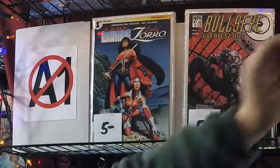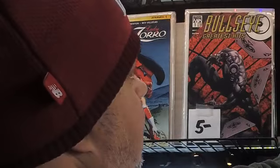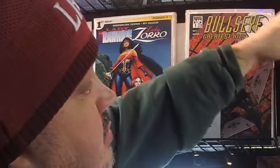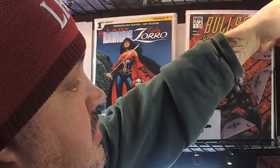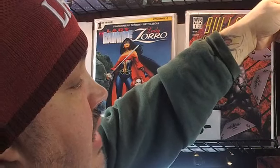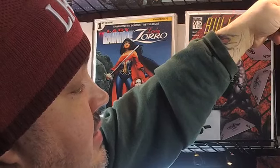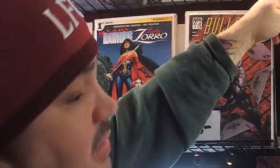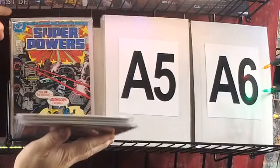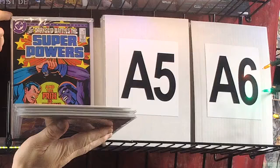On to the A4 spot. A4 is the classic Superpowers series from 1985, featuring Jack Kirby's writing, covers, and interior pencils. Issues 1, 2, 3, 4, 5, and 6 for $5. That's less than $1 an issue. Easter Island's kicking ass right there. Watch out for those big heads. Is that Darkseid? No, it's Steppenwolf. Kirby, man. $5 for Superpowers 1 through 6 from 1985.